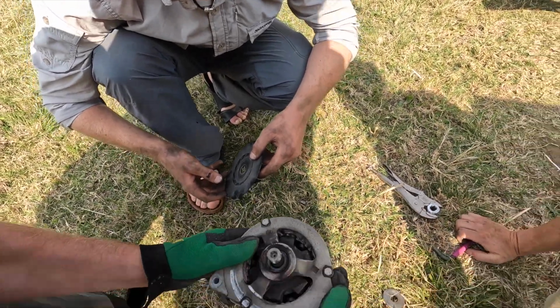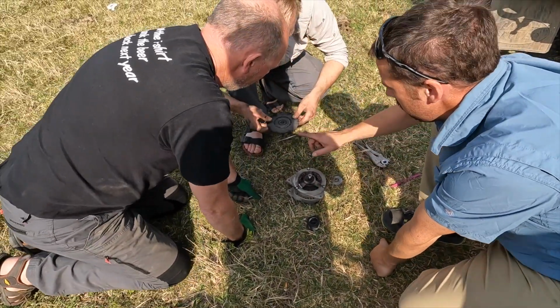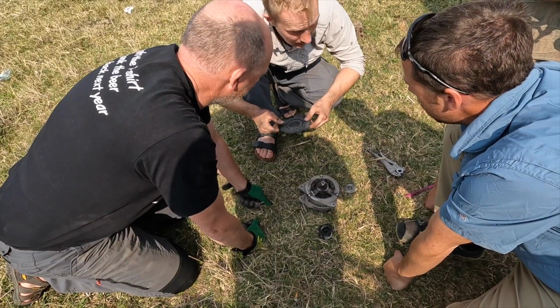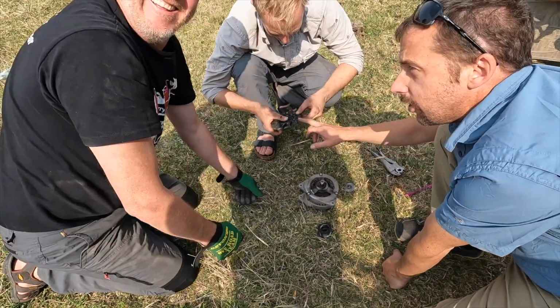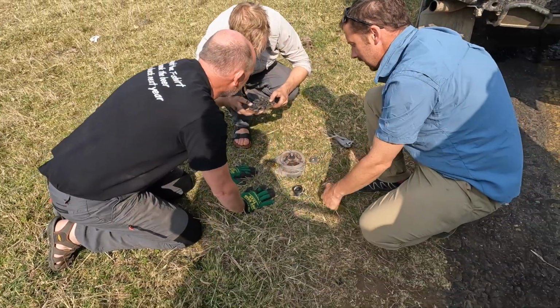I mean, we can't just stick that on, can we? Have you got a spare? Did your new alternator come with a new one of them? You got a spare alternator? I don't know. Because you can keep your alternator, we just change that.